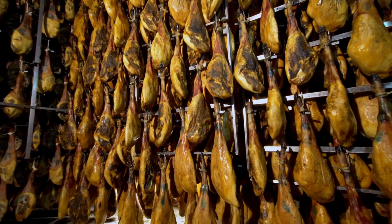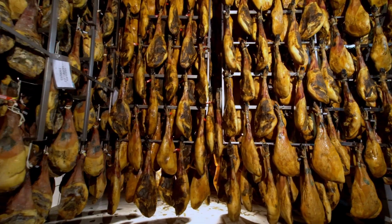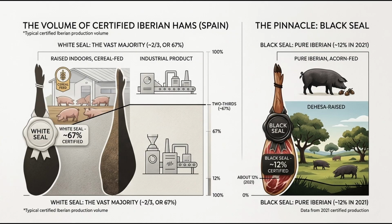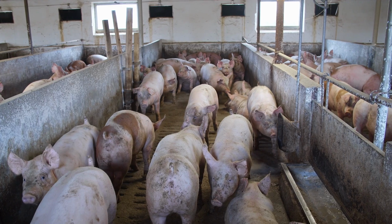Now, and here is where most people get the system wrong, those 4 seals are not evenly distributed. Of every Iberian ham certified in Spain under the quality standard, roughly 2/3 carry the white seal. Industrial product, fed on cereal, raised indoors. The black seal, pure Iberian, acorn-fed, dehesa raised, was about 12% of certified Iberian production in 2021. One important caveat. That share is within the Iberico market.